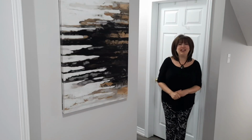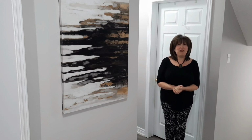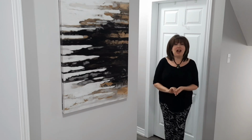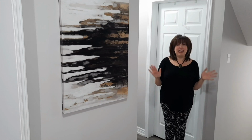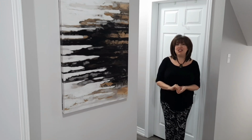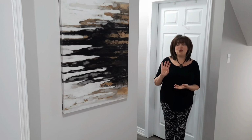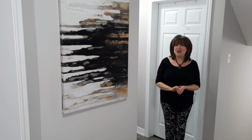Hi everyone, welcome. I'm in my entryway and today I'm going to decorate it for Christmas. I'm going to show you how I decorate this little wall here. And this is the most exciting part for me as far as decorating this entryway, because I'm going to be using all my MacKenzie-Childs inspired nutcrackers. And they really pack a punch. They're going to make a real impact when you walk through my front door. So I'm so excited to show you that.